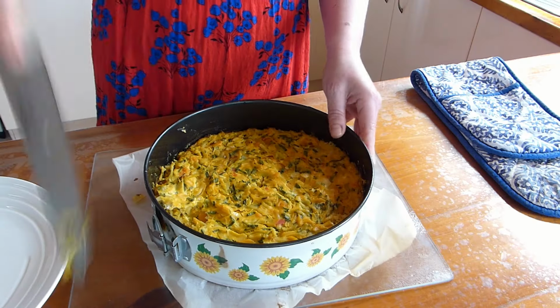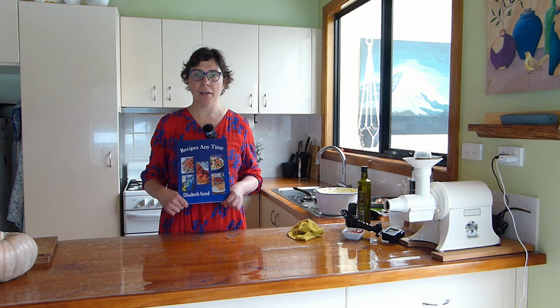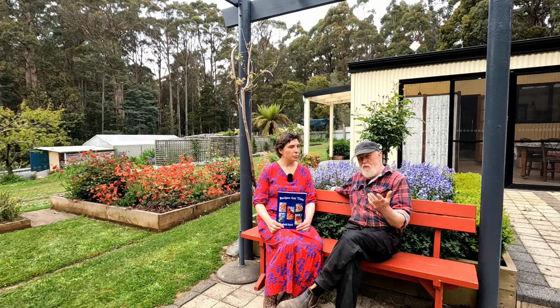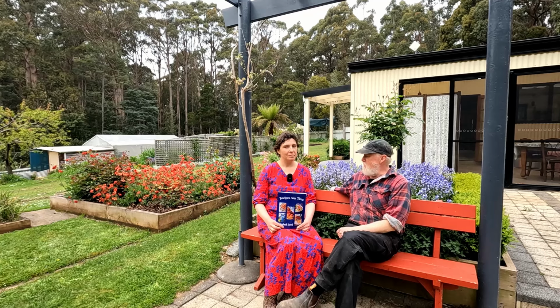So I've had a great time making this recipe book. It's been a learning experience and I really enjoyed the process. We've seen you make that recipe and it looks really delicious, and I'm sure we're going to enjoy it as we have previously. Where can people get a copy of this book?